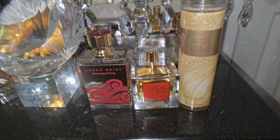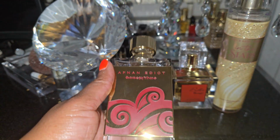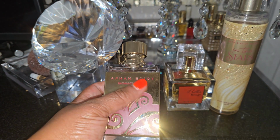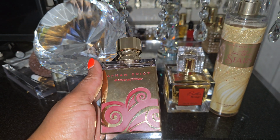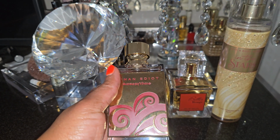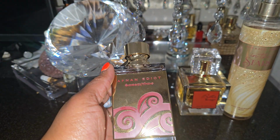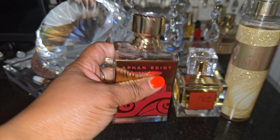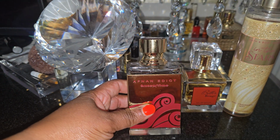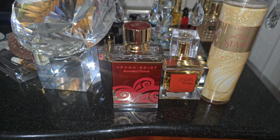If you like the Baccarat 540 scent family, I would suggest trying this one because it is a twist on it. It is spicy. I didn't find it extremely spicy like some of the other fragrances that I ended up not liking recently. So it's still a good one for me. And I would suggest that if you can get a sample of it, give it a try if you like that fragrance family.